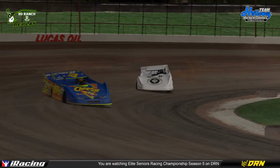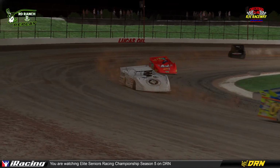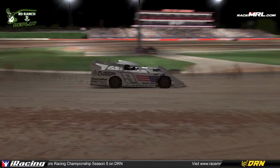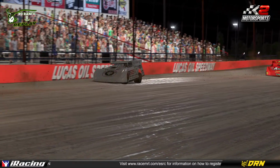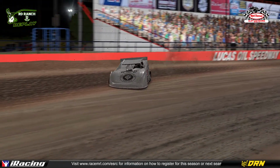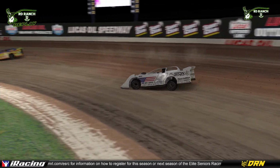And really, I was more focused on the exit in turn 2 than the entrance in turn 1, because that's going to determine is Keith going to run away, or am I going to at least keep him within a car length or 2? And yeah, we saw what happened. Good job. He was able to get a good restart, but I just wish we had a few more laps. We might have been able to catch him.